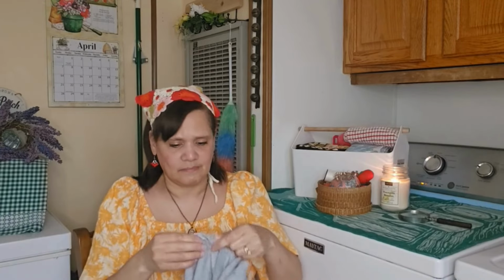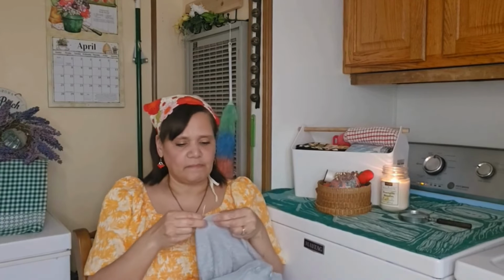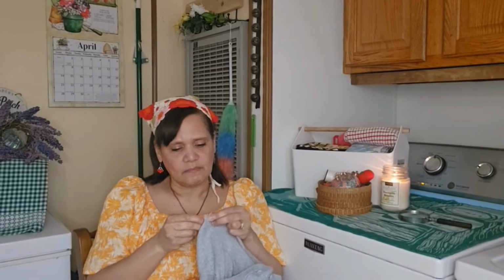Today I am sitting in my laundry room mending my husband's thermal. It is raining out, but it is so cozy today. I love being in this room on a rainy day. This is one of my coziest rooms inside of the home, the laundry room.